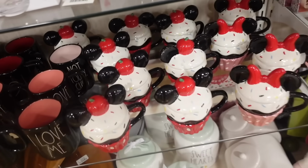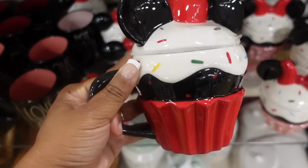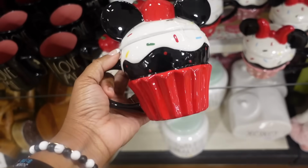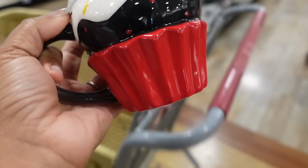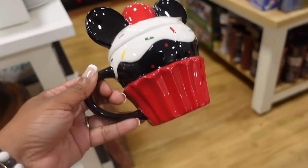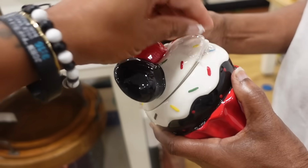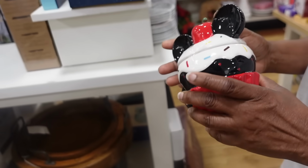Aren't these so cute? What is it though? Oh, I guess it's a coffee mug. Okay. I saw it. It's so cute. I think it's a coffee mug. And, or you probably can put, I don't know.